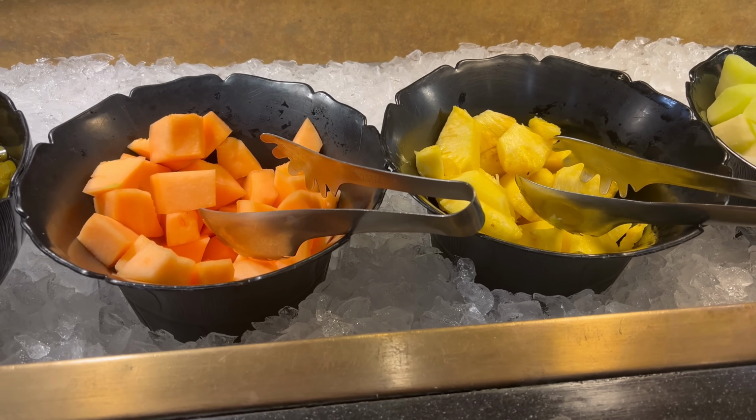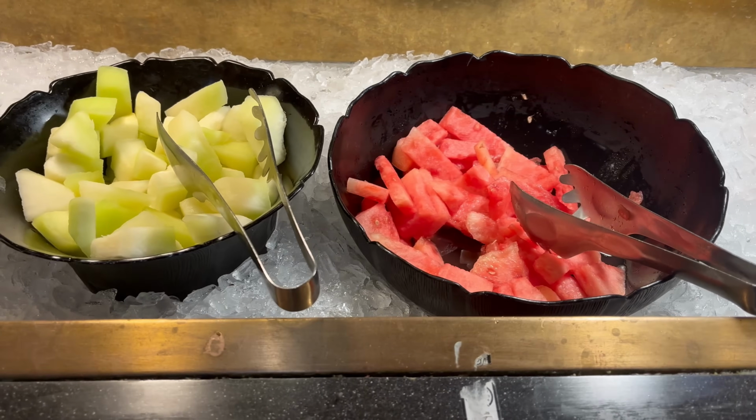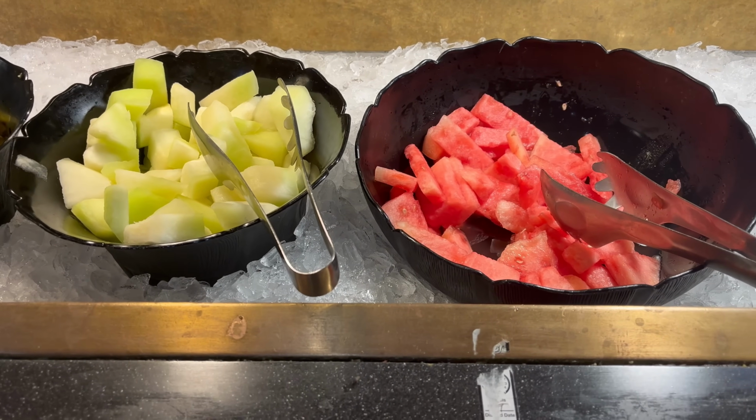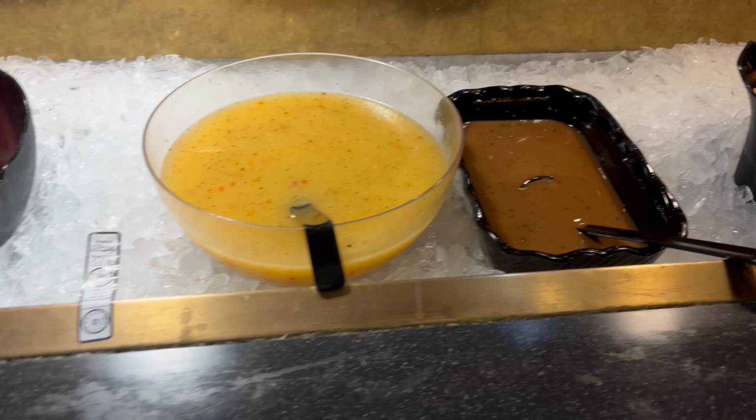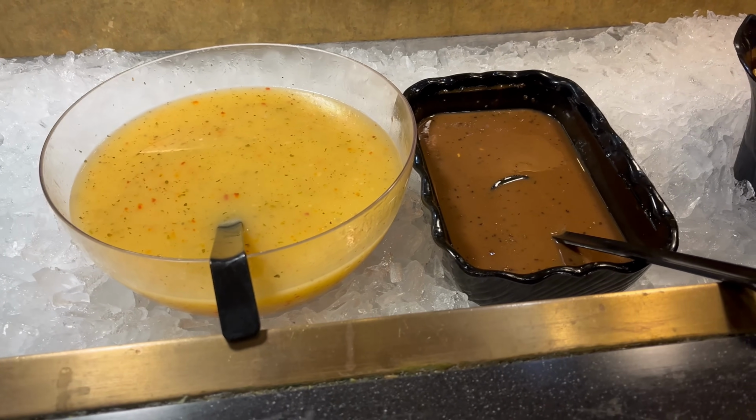Okay, cantaloupe and pineapple here. And honeydew and watermelon, some repeats from the other side. We have a balsamic vinaigrette as well as what I believe is French dressing.